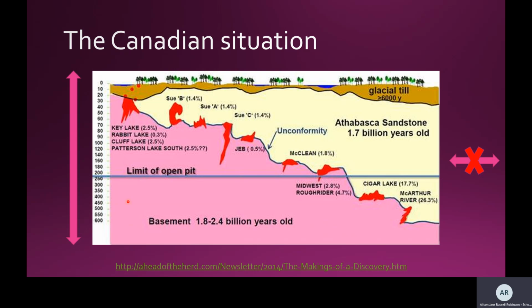So this pink stuff is very, very old Precambrian rock. This light yellow stuff is the Athabasca sandstone, so it's permeable. And on top of that, you've got a shallow amount of glacial till, which is your superficial geology. So forget the horizontal thing, that's not really to scale, and have a look at this here.